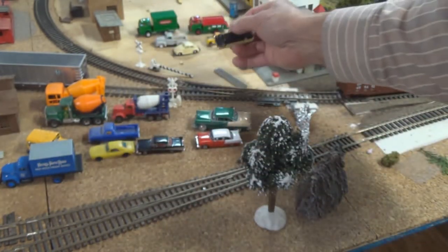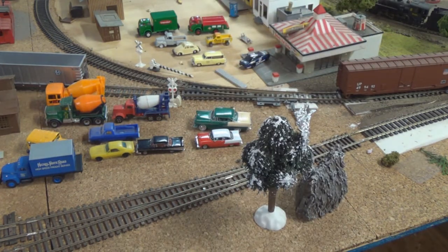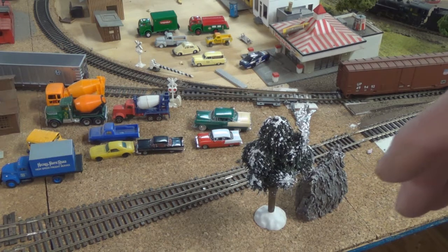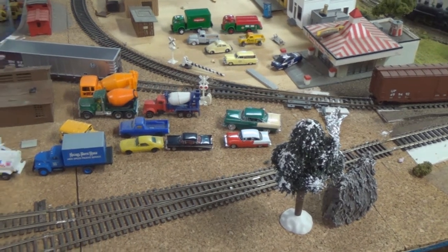What I'm trying to do is, it's my intent to have things on my layout reflect 1960s and earlier, and mostly in the 50s on my layout, because I'm going to keep steam locomotives on it, and all of the diesels that I have are very early diesels and electric locomotives. But there is something that we can do to help with this problem.